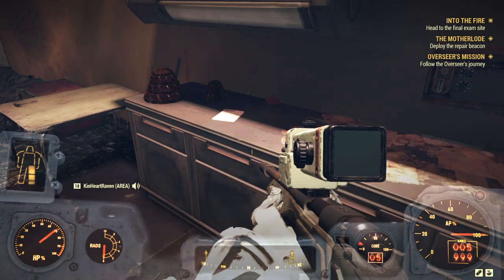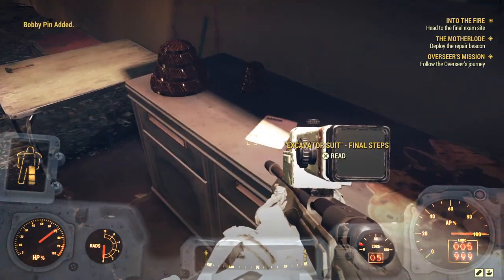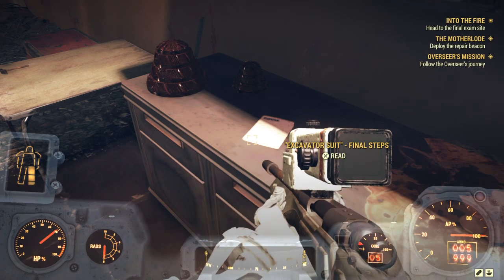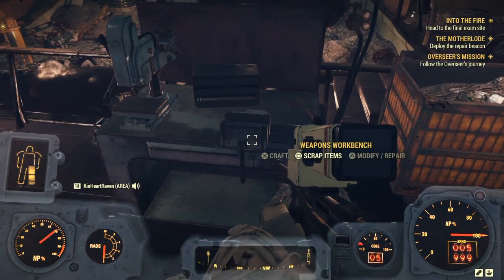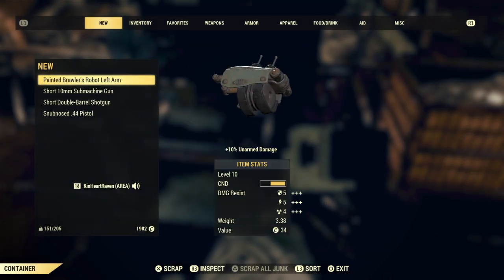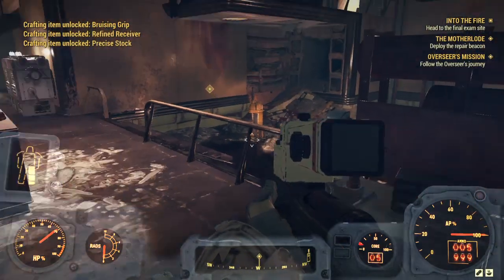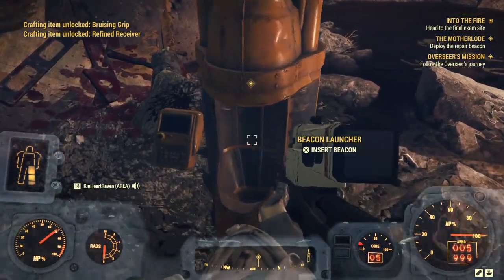I don't have the pick for it, but now if you were a level 25 when you picked this up, then it would begin a mission for you. And we will eventually be heading to that mission. But for right now, let's go ahead and deploy the repair beacon.